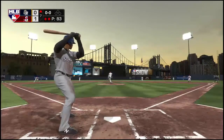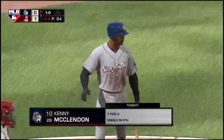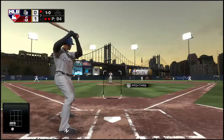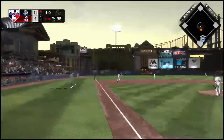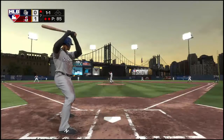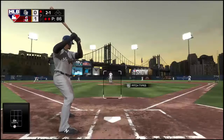Stepping in now, Kenny McClendon, as he would look at a first pitch fastball for ball 1. A hit in 2 at-bats for him at this point in the ball game. The 1-0. And this is lined softly to the left side. But this is a foul ball. The 1-1. There's a changeup that drops below the knees for a ball. 2 out, nobody on.